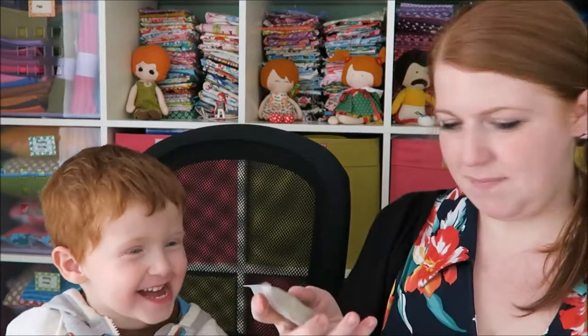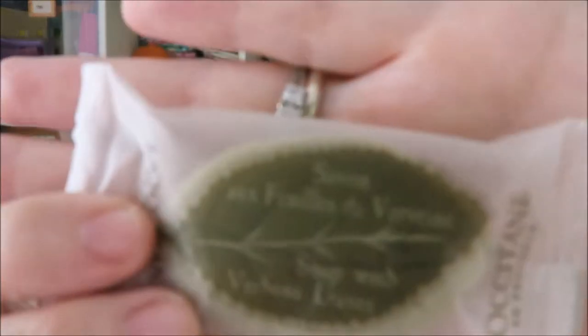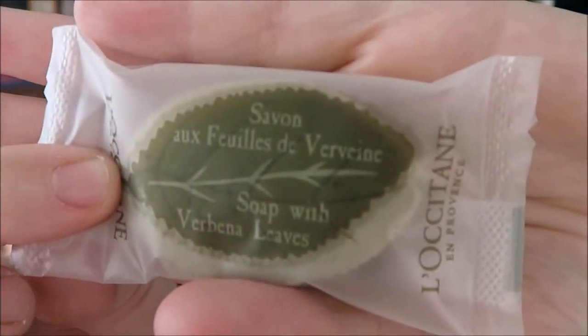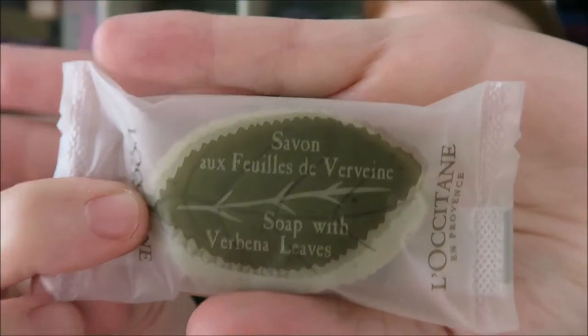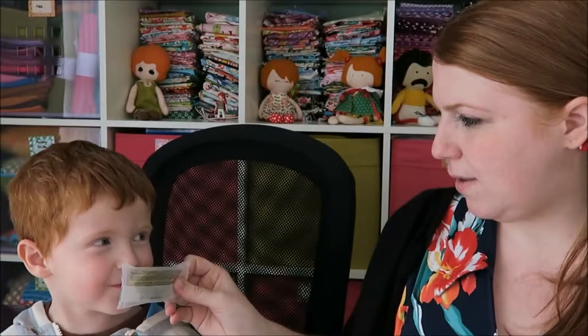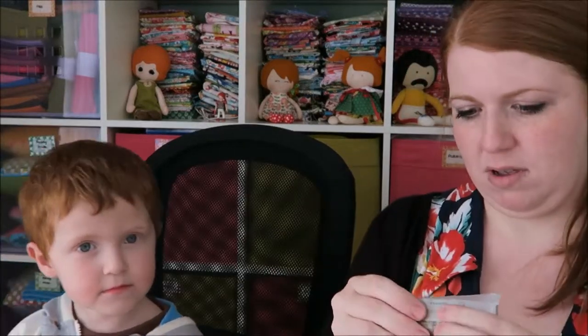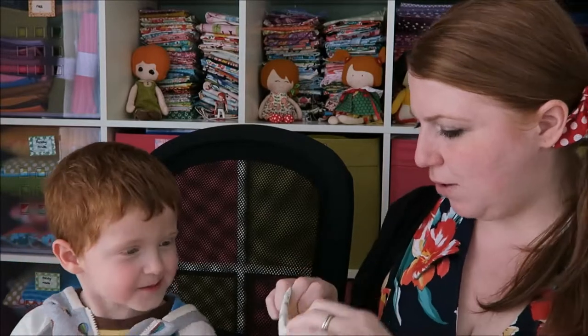And it is, unfortunately for Owen and I, the same scent, but it's a little soap. Is it yummy, this one? Smell it. It smells like plastic. I'm not going to unwrap it because I'll keep it for if I go on holidays or something, to keep it fresh. Now, would you like to pick another item?